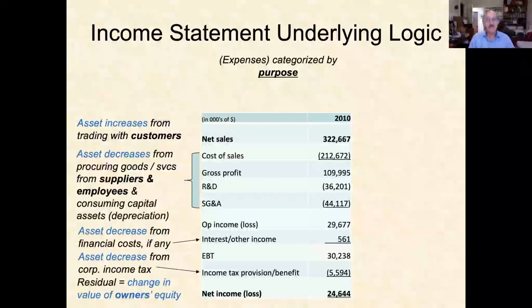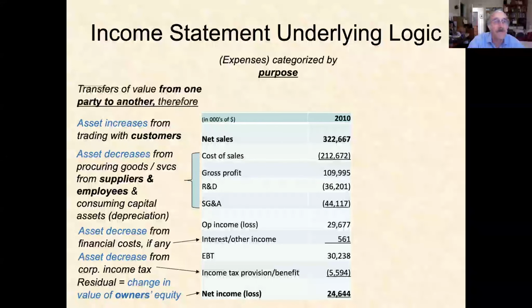So this statement is really a statement of transformation. At the top, it's discussing how the company relates to its customers. In the middle, it discusses how the company relates to its resources. And at the end, it discusses how the company relates to its owners. That's a little esoteric, but it is a very holistic view. It represents transfers of value from customers at the top to owners at the bottom.